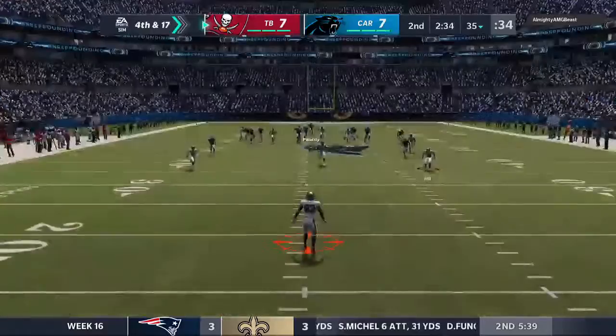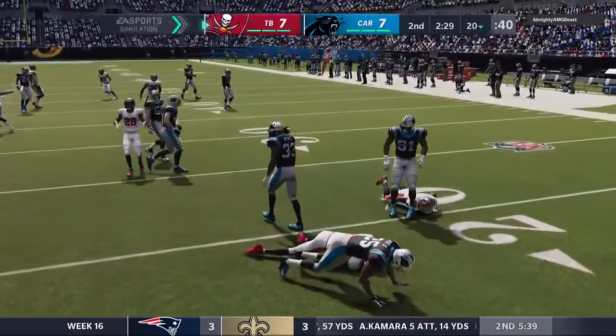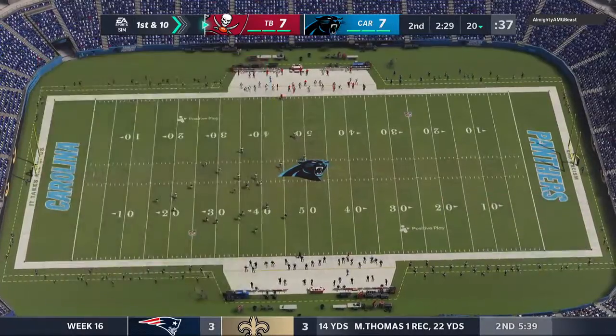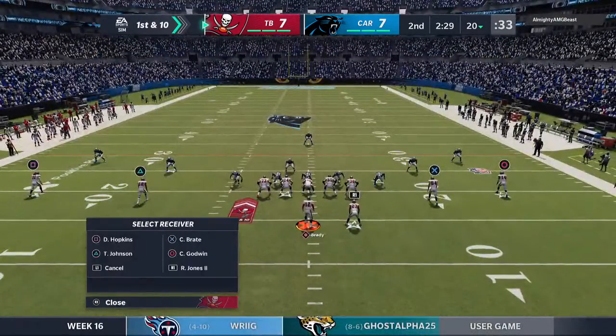Pilardi now on to punt as he sends this one away. Fielded at the 20. So a change of possession here on the punt, and the offense will take over with a new set of downs. Brady going to bring the Bucs up with a 1st and 10 at the 20.